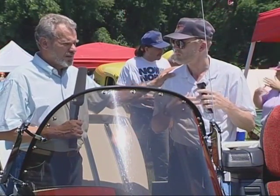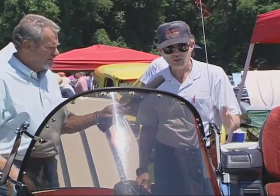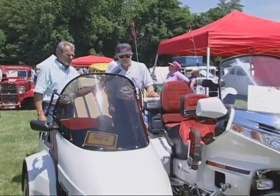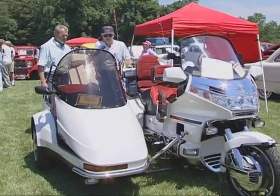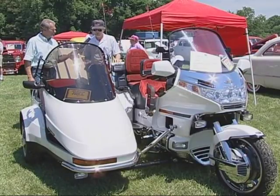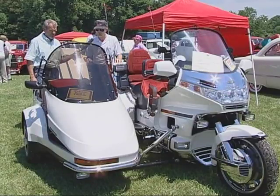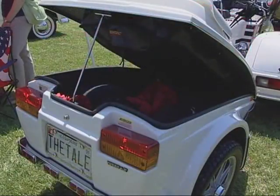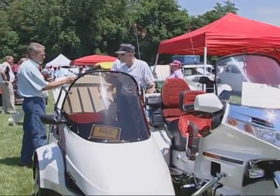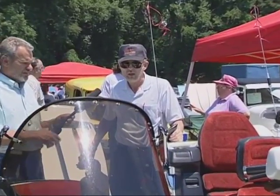Why don't you tell us how you put this all together? What do you actually have here? Okay, we've got a '95 Honda Goldwing SE. It's top of the line, fully loaded, from Marysville, Ohio. That's where Honda makes them exclusively for worldwide distribution. The Champion sidecar, the model is an Escort, a single-seater out of Huntington Beach, California. And the trailer is a Turbo Plus 2, made by Bush Tech Manufacturing in Jacksboro, Tennessee. So all three pieces are made in America.